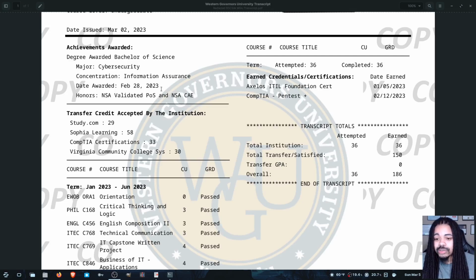And so what should show up on my degree, again, I don't have the degree yet, is that I actually passed school on February 28th. I thought it was going to say the 12th, but it's not. So February 28th apparently is when I officially graduated WGU.